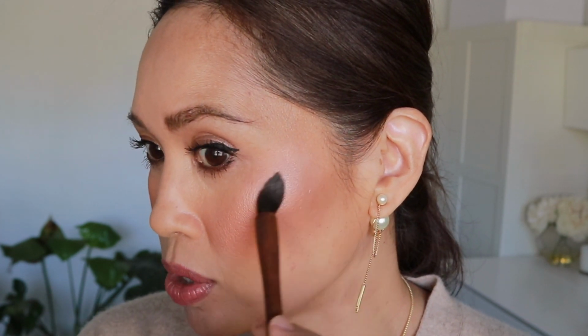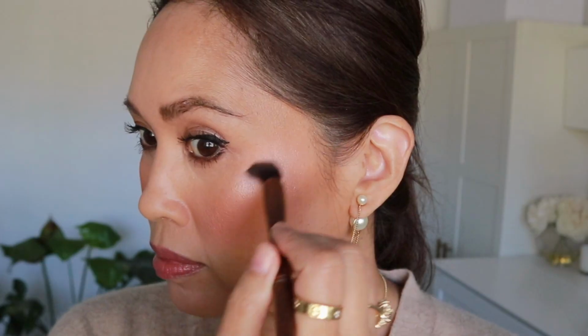This is a little bit like the degree of glow on the Hourglass luminous light that I used on Saturday's video, but you can see it has a pink tone to it. So that might be the difference if you were interested. Let's go in with this highlighter.